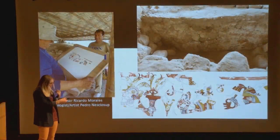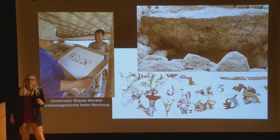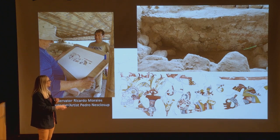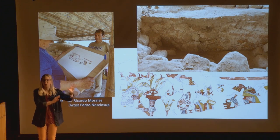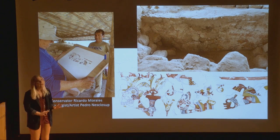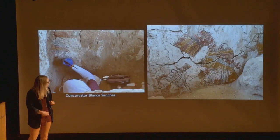And when we started excavating, we realized that there were some structural issues here. And it had some really critical conservation concerns. So we were only able to go so far. Next year, we're going to go back and do the conservation work to ensure that this area is safe so that we can go down further. And so here's some of Pedro's drawings so far of that particular area.